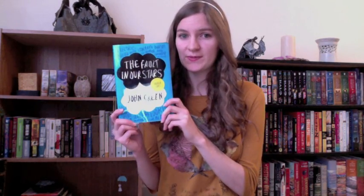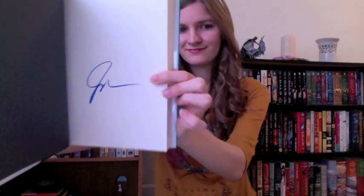The next book is definitely the star of this haul. I'm sure you can all guess what it is. I pre-ordered it in August or September, so it's finally here. And that is, of course, The Fault in Our Stars by John Green, and this is a signed copy. Mine has a blue Sharpie signature, so that's pretty fun. I wasn't really hoping for any particular color, so I'm happy with what I got. Was there a particular color that any of you were hoping for?